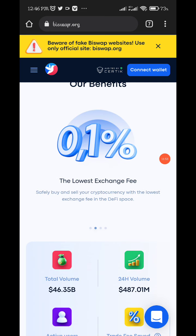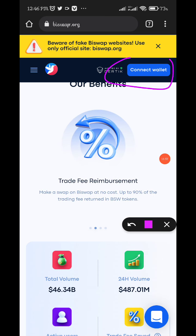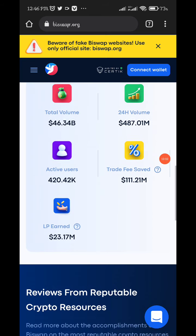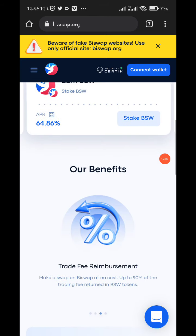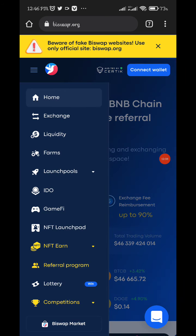And that's their exchange. They are advertising there. You can see you can connect your wallet here. They have their exchange where you can connect your wallet. It's a DeFi project. They have their own exchange. So you can see it's not just any project.